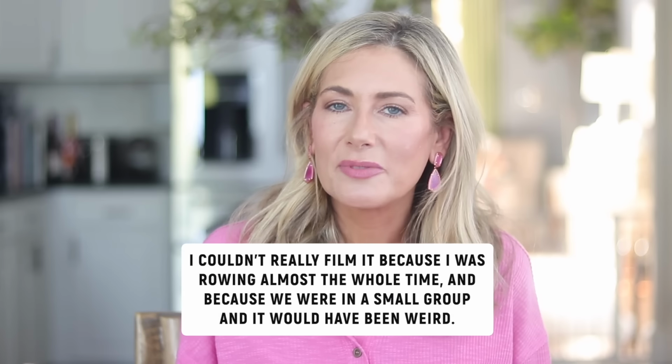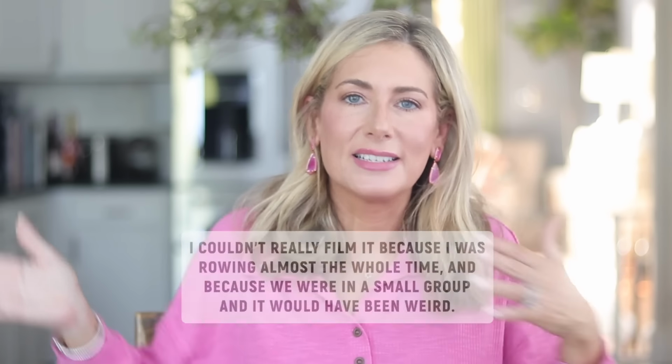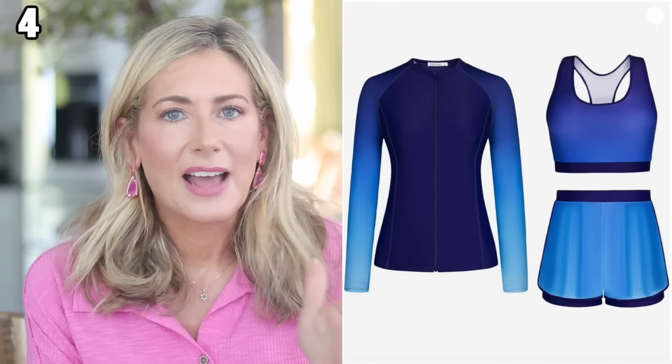I've been on floats before that were much more passive, where you're not going to get wet. This one, they made it clear that you could get wet. So I ended up buying a paddleboard set. It's a sports bra top, almost like bike shorts with another layer of short built over it, and then a zip up rash guard. And this was the best purchase. I cannot recommend this one enough.